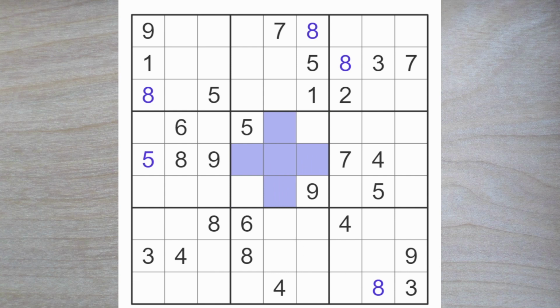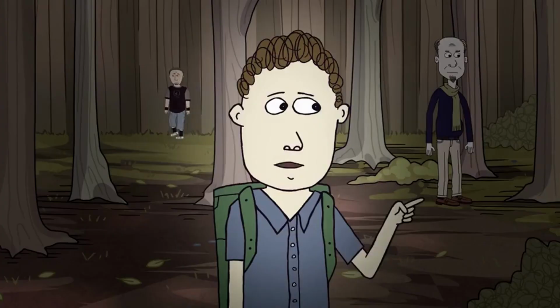Besides the 7 and the 4, we need a 1. So a 1, no, can't do anything. And the 2, that's even more difficult. And so is a 3. So let's give up on those for the time being. We can't give up. We can't give up.